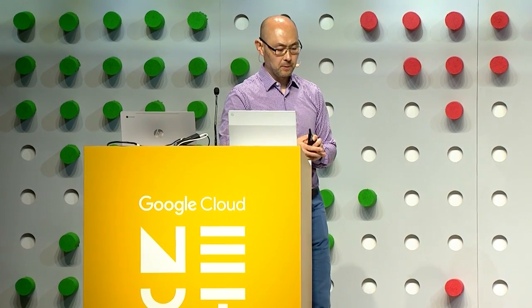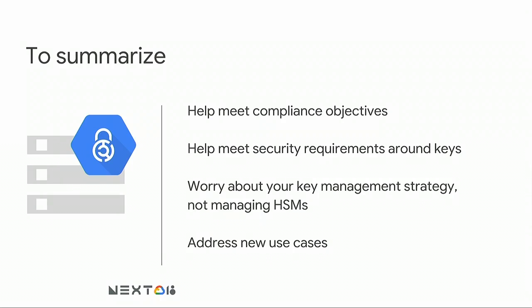Now to summarize, what we've learned today is that you can actually use some of the things that we provided now to help meet your compliance objectives. Previously, if you came to us and said, do you have anything that can help me satisfy the requirements for a FIPS 140-2 level 3 device or crypto manager, then we didn't have an answer, but we now can actually tell you, please use Cloud HSM. The devices are all FIPS validated. You can meet your security requirements around the keys. If you have more strict requirements around extra security for some of the keys that you put in the cloud, there's an option for you.